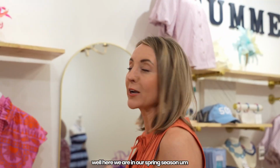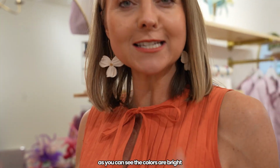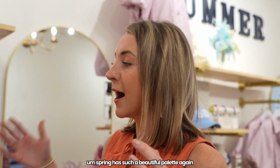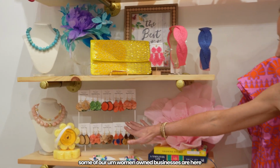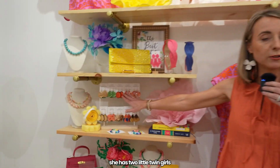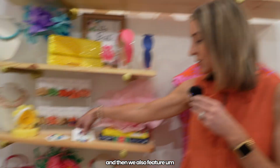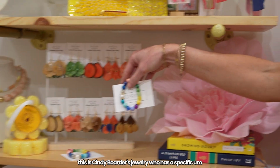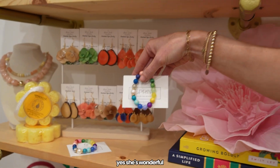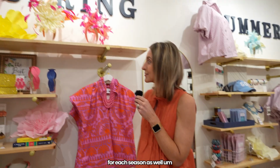In Louisville. All right, well, here we are in our spring season. As you can see, the colors are bright, they're vivid, they're light. Spring has such a beautiful palette. Again, we're really proud. Some of our women-owned businesses are here. Yeah, Rosa Jade, she has two little twin girls. All her products are made here in Louisville. And then we also feature Cindy Borders Jewelry. She's wonderful. She has specific color bracelets for each season as well.